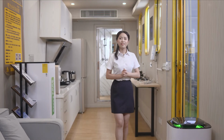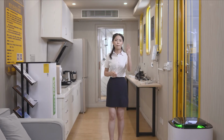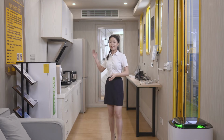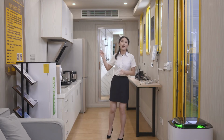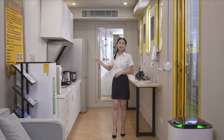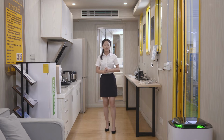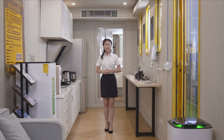And now I'm in the container alpha of the PV house. Here we have 1 bedroom, 1 living room, 1 kitchen, and 1 bathroom. As you can see, there are air conditioners, refrigerator, and other appliances. They are all powered by photovoltaic DC power. Actually, the DC efficiency is 5 to 8% higher than the AC efficiency.